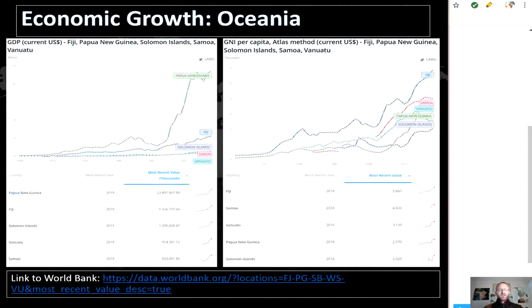Now, this slide shows GDP and GNI per capita for the top producers in Oceania. Papua New Guinea is at the top of the list for GDP, but it is in the middle of the pack for GNI per capita, as you can see from the graph here on the right. Now, this is because of Papua New Guinea's large population. More people generally equals a larger GDP, but doesn't mean that these people are wealthy on an individual level.